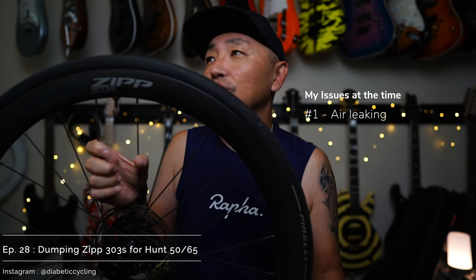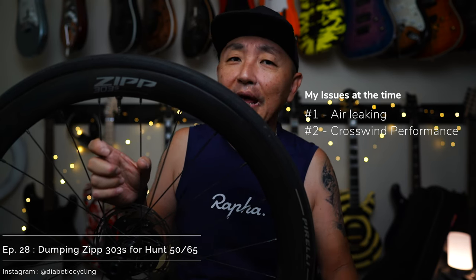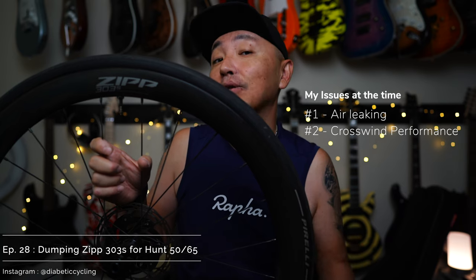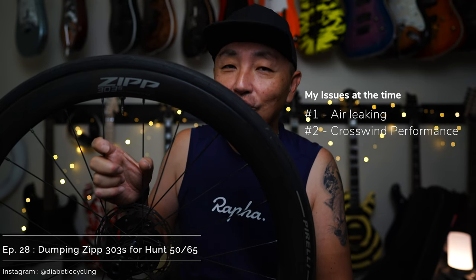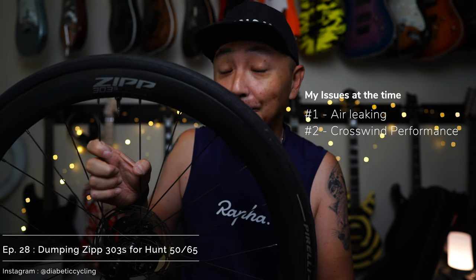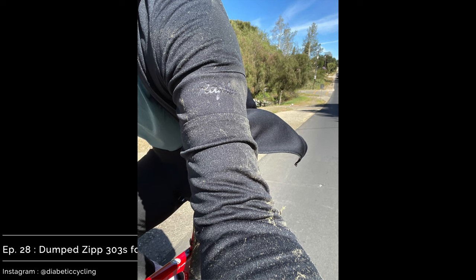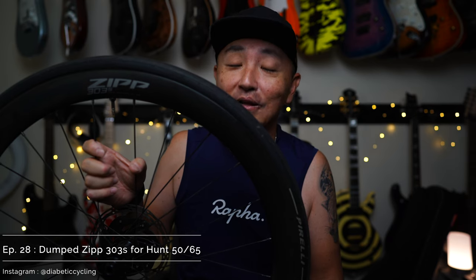Then, most importantly, number two, the second point I was also complaining about at the time was that the front end is pretty chatty. As in, I felt at the time that the front wheel's crosswind protection was horrible. Fast forward to today, that's the reason why I've decided to strip the Zipp 303S from my Pinarello Prince and go with a different wheel set. The decision did not come lightly, however, it was a pretty definitive decision that I made after I actually went down off my bike when I was high up on a mountain on a very windy day. A crosswind blew, the front wheel gave, and I was on the ground in a matter of a second.